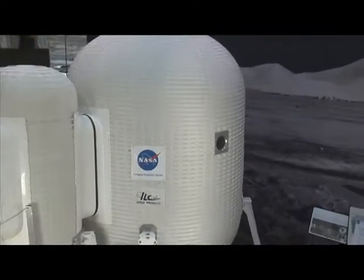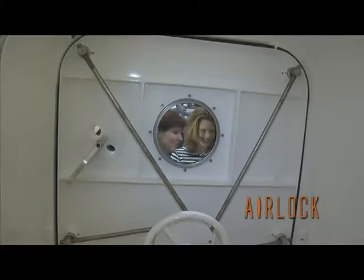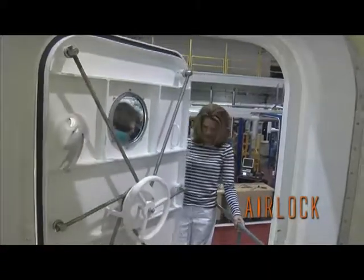Judith, if I'm an astronaut on the moon, how do I get into an inflatable structure? If it's pressurized, when I walk into it or go into it, isn't it going to affect the pressure? It will, and that's why we have an airlock. So if you want to step around this way, I can show you the airlock and how it operates. Then we can open the door, and you can step inside.